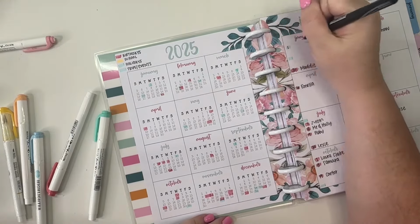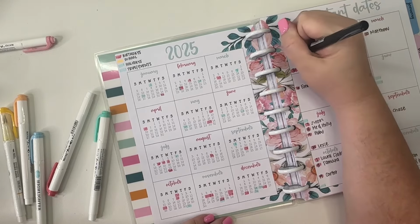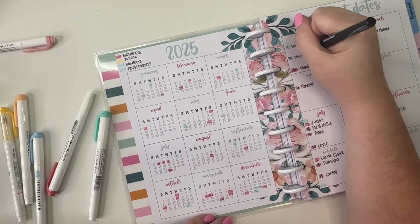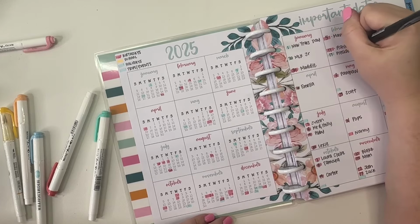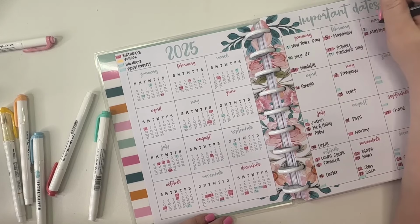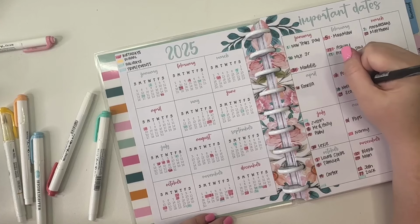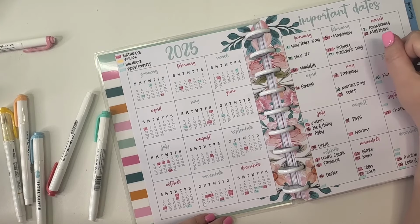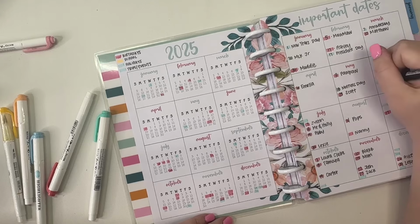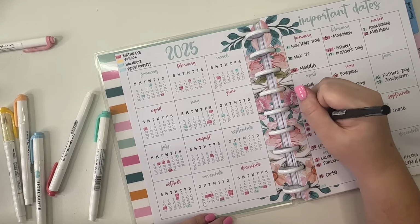And then I can come over here and I would put New Year's Day, 20th, MLK Jr., 17th, President's Day. 7th is our anniversary. May 18th, Mother's Day, May 15th, or June 15th, Father's Day, 19th is Juneteenth. 4th is the 4th of July.